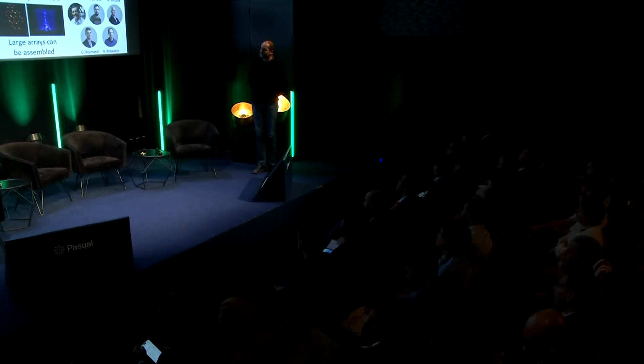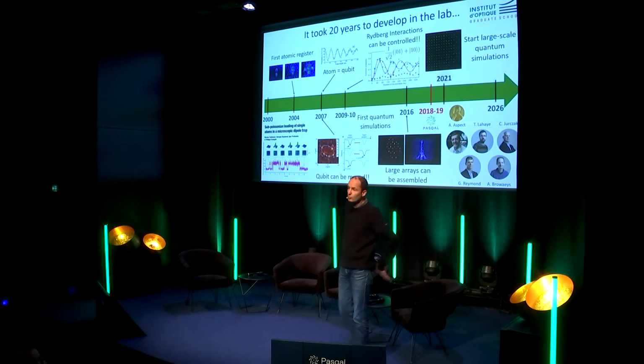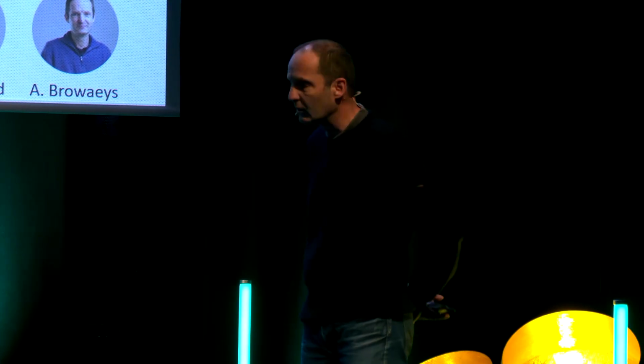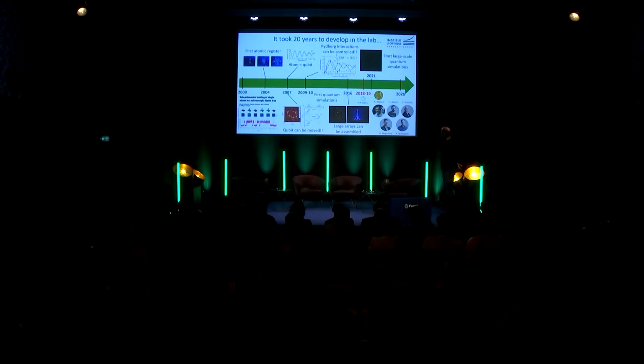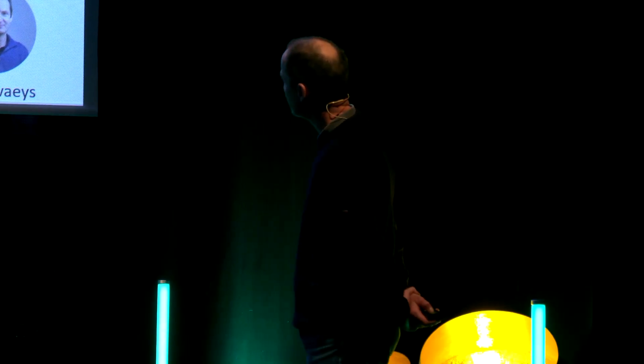But still, no one had yet performed a large-scale quantum simulation with this. And this is what we did in the lab in 2021, where we were able to implement a first demonstration of what is called a quantum Ising model. It's a bit of a detail, it's not too important, but that's an iconic many-body physics system that could simulate in a regime where at the time no one could calculate exactly what was going on. Since then, numerics have made some progress, but still it's a challenging system to solve.